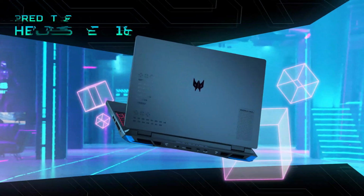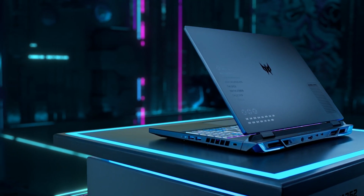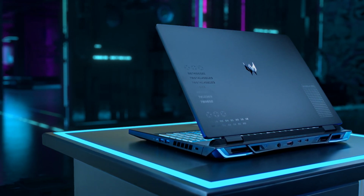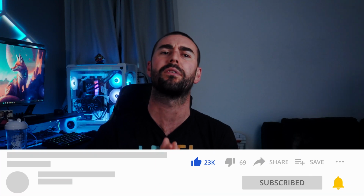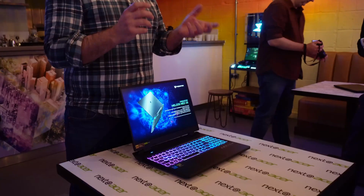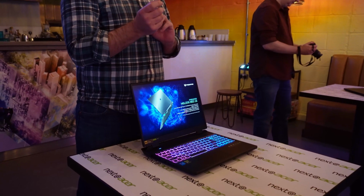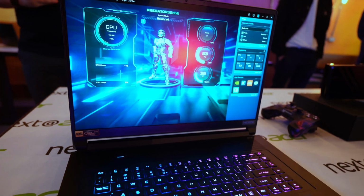Moving towards the mid-range gaming laptops, we had the Predator Helios Neo 16, a laptop that will be available around June time for the £1,300 to £1,600 mark. It's fully packed, depending on the model, with an Intel i5 13500HX or Intel i7 13700HX. Again, up to 32 gigabytes of 4800 DDR5 RAM and RTX 4050, 4060 or 4070 GPUs.